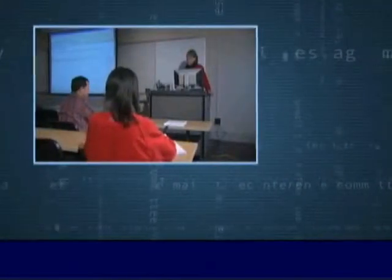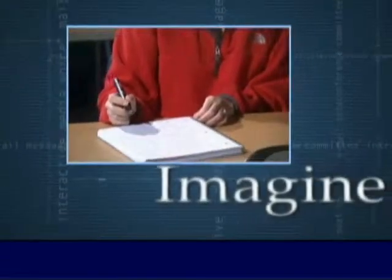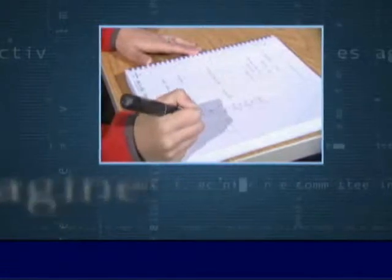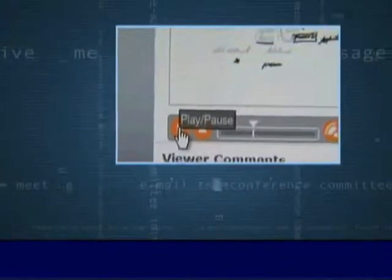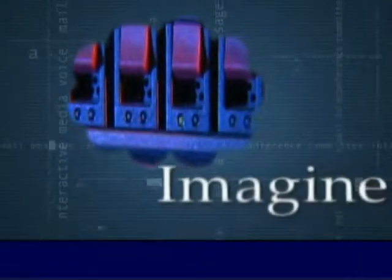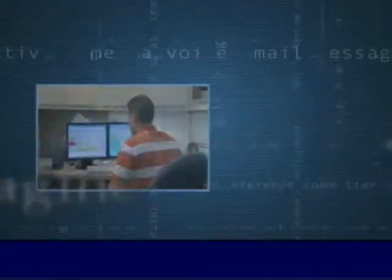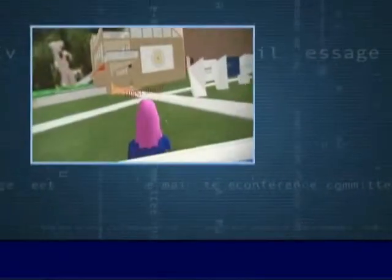We're talking about computer science and the study of algorithms. Imagine if a student's pen could become a camera and capture audio and video. Imagine if cloud computing created more opportunities for learning and cost less. Some of you, this is probably the first time you've been inside a virtual world, so.